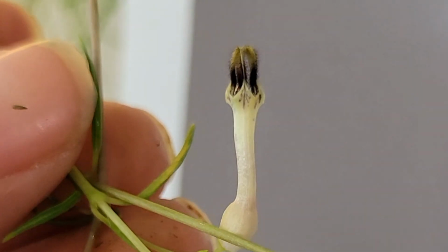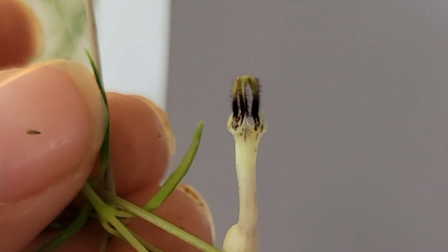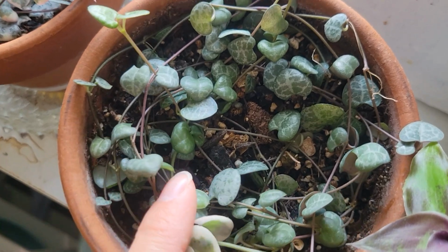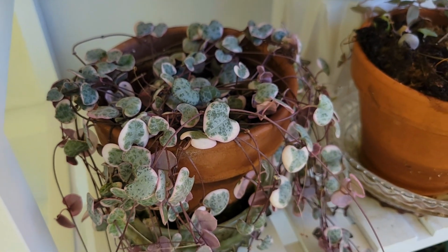It even blooms in the wintertime to some extent, depending on the specific variety of Ceropegia. Ceropegia woodii tends to bloom for me in January and February. So it's very, very awesome. Definitely a plant that you can put closer to a window. You can leave it out on your porch a little bit longer.